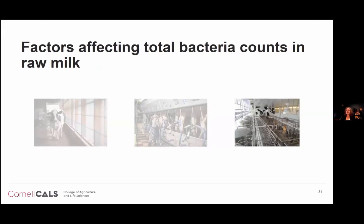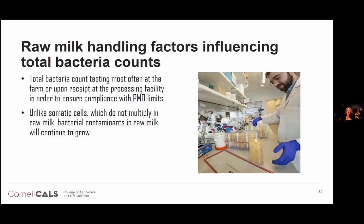And then I do really, again, just really quickly want to touch on the fact that the processing facility can influence this raw milk total bacteria count, because how that raw milk is handled can influence those counts. Bacteria are living, growing organisms. They're not like somatic cells, which sort of what's in there is what's in there. Sometimes you can see a decrease depending on how the milk is handled, but they're not going to increase. Somatic cells are not multiplying, they're not growing, but bacteria do.